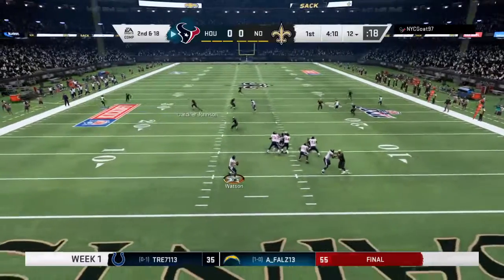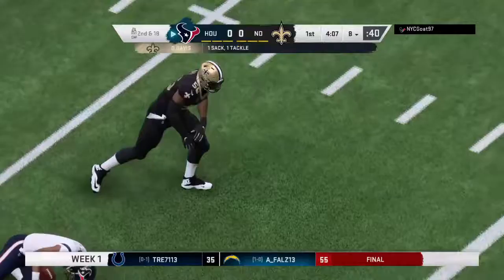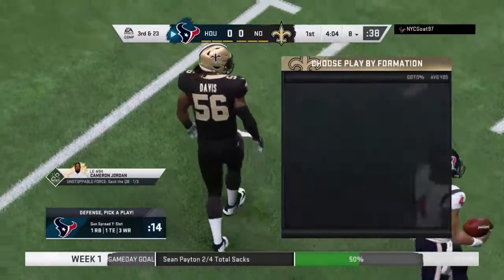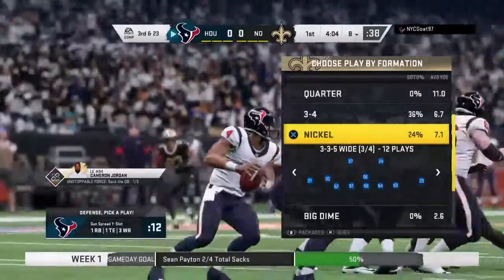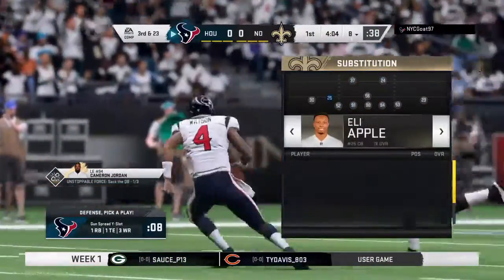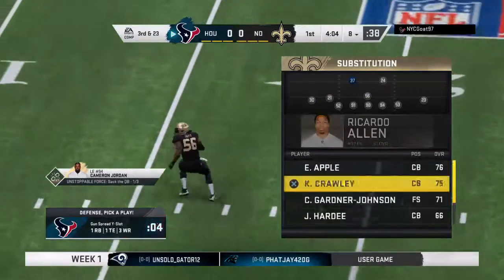Here's Watson. Oh, the pressure too great, and he goes down once more. Demario Davis coming in for the sack that time. Well, this is what happens when you get behind the chains, as people like to say. When you have obvious passing situations, it's hard to vary it up and fool a defense.